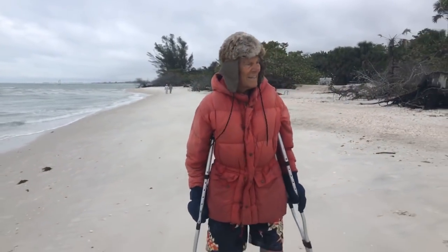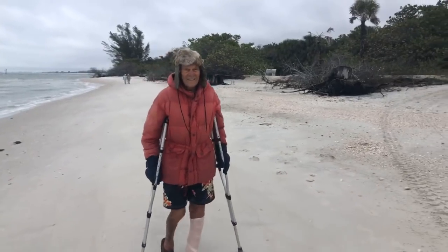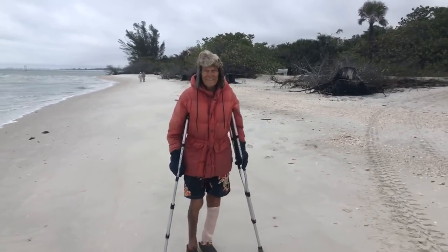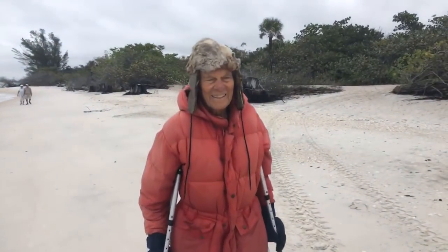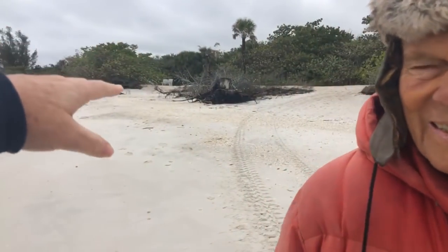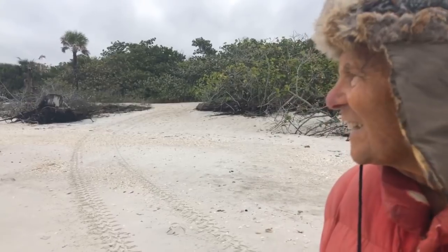Wow. Here's a good spot for another. Here's another. Stop right there. This is my Kodak moment. Yep. When I look down at the beach here, this part of the beach, this is what I think it looked like back in the old days when settlers would come to the beach.